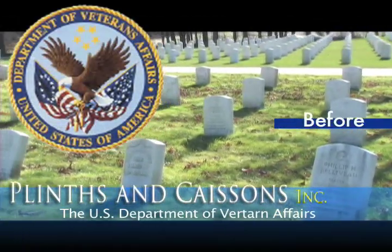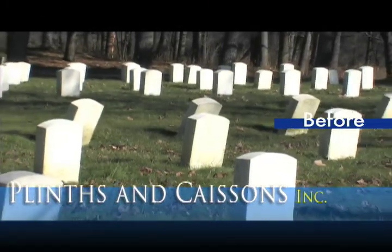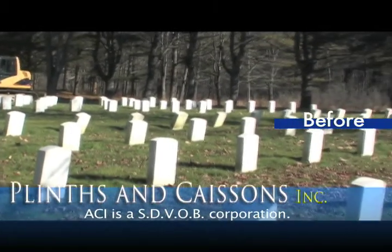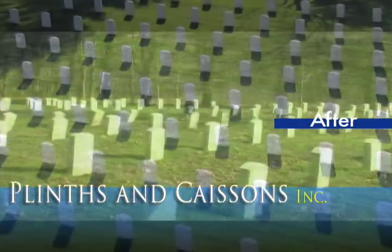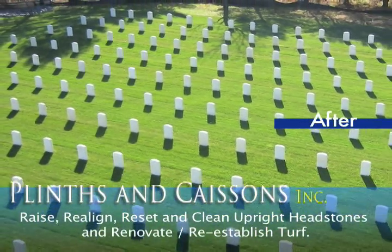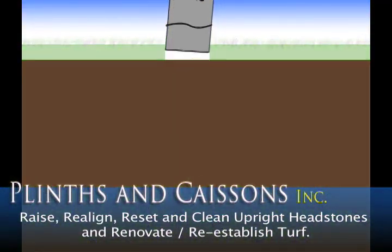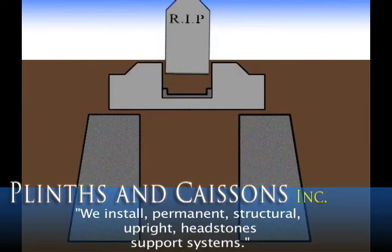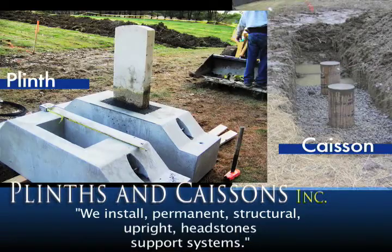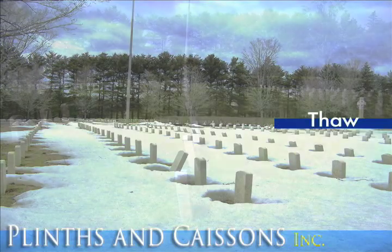The U.S. Department of Veterans Affairs began negotiations with AmeriVets Construction Incorporated, a service-disabled, veteran-owned business, construction corporation, to raise, realign, reset, and clean upright headstones and renovate and reestablish turf. The project evolved into installing a permanent structural upright headstone support system consisting of plinths and caissons to be used in freeze-thaw environment.